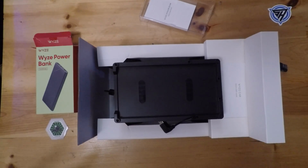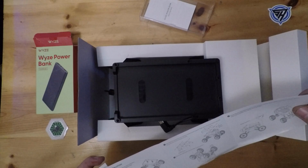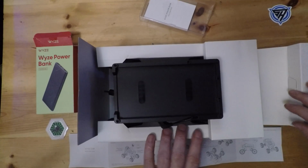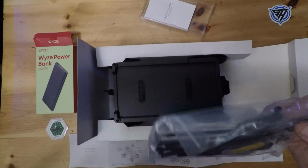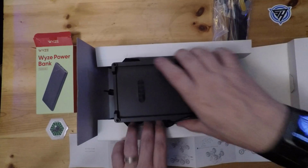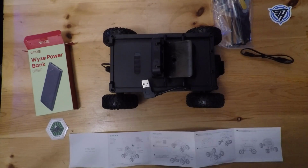Silica gel. We don't need that. The Wyze Car instruction book. Some assembly required, it looks like. So we'll go ahead and put this right here. Okay, these are the parts. I'll go ahead and get that out of the way. And we have a little piece here. I guess that's going to make sense to us here in a little bit.